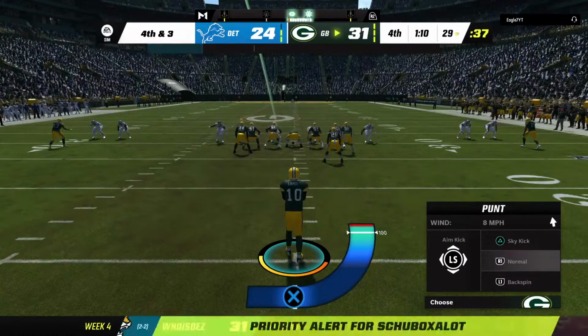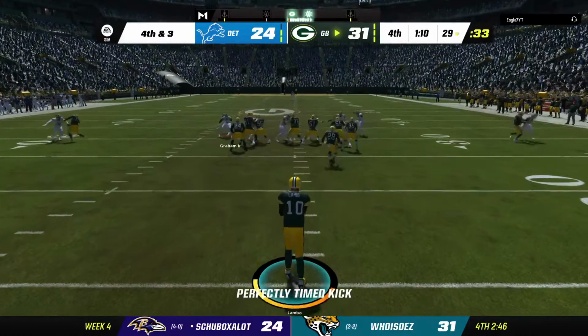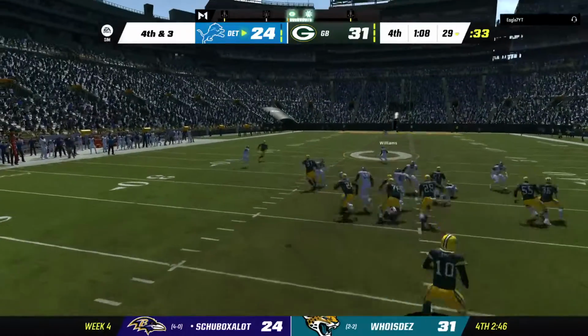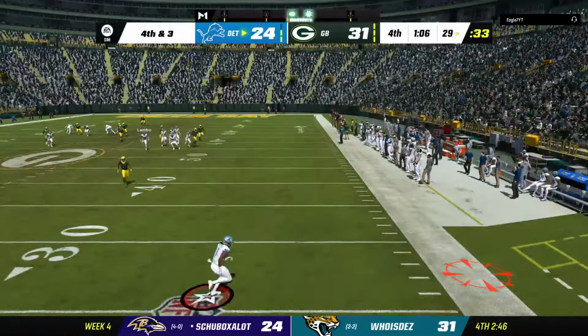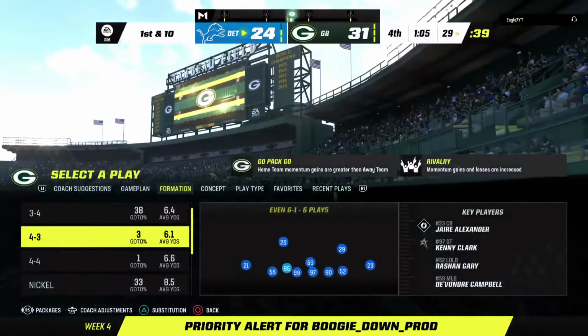On now is the Packers punter as he's on to punt for the first time this afternoon. And he gets it away, a directional kick going toward the sideline. And no return possible here as they angle this one out of bounds.